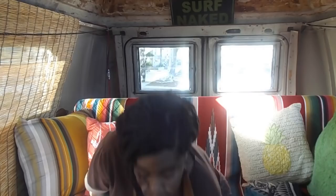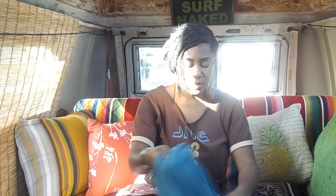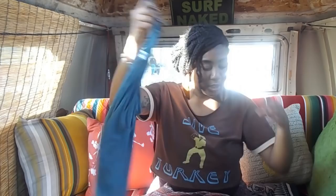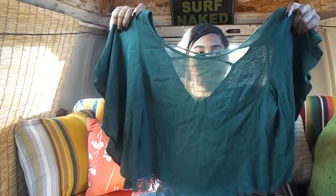Now I'm gonna show you guys the shirts that I got. I didn't really get a lot of shirts, but this is so cute. It says stay fit. I'm trying not to let the sun hit me, but there's windows all in my van. And just this cute little blue lounge shirt. I can tie it up with one of these pairs of pants that I have. And then I also got this really cute green flowy cropped shirt, and it has these two in the back.